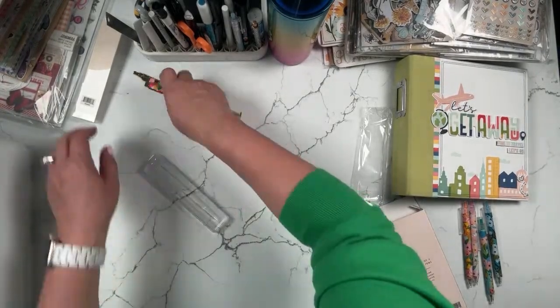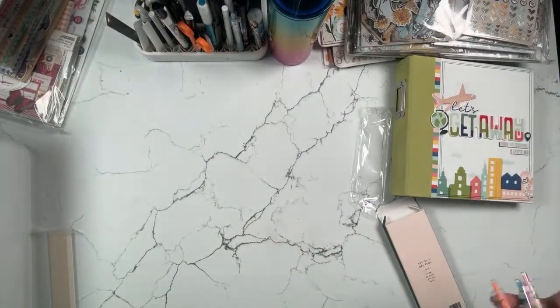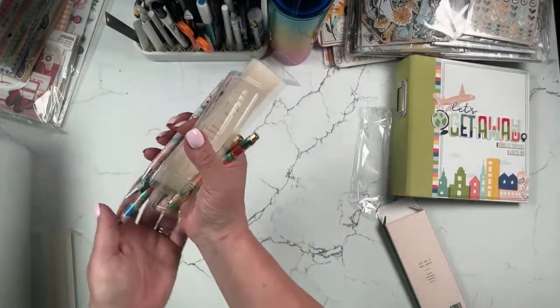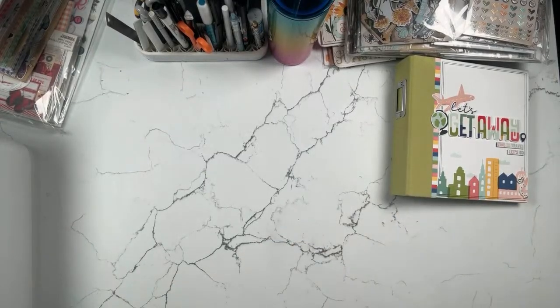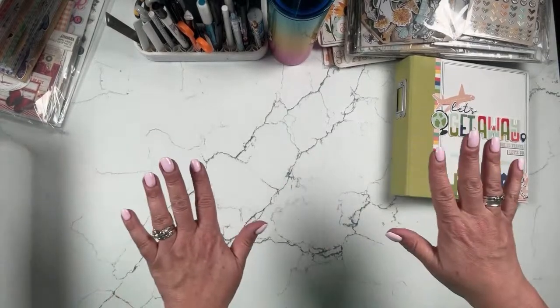All right, so let's put this little guy away. And let me get all these off to the side now. Now, guess what? Now those go in all of my little personal stash. Yay! All right. Okay. We've got everything there.